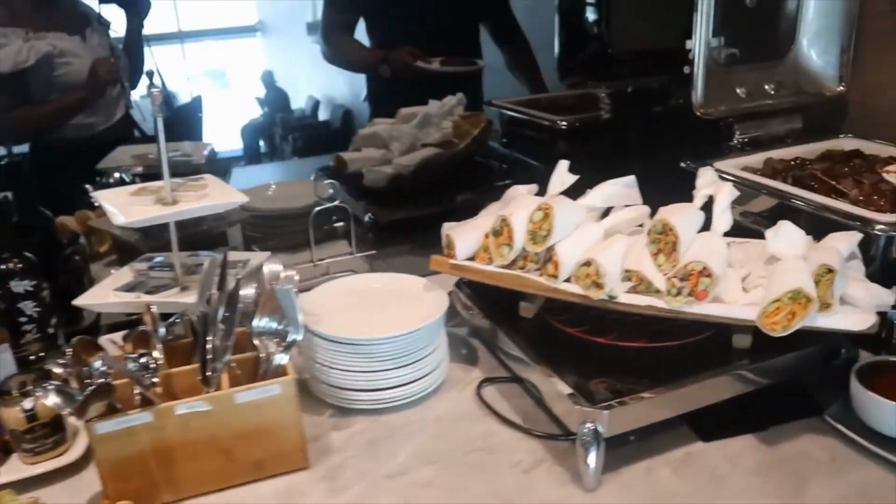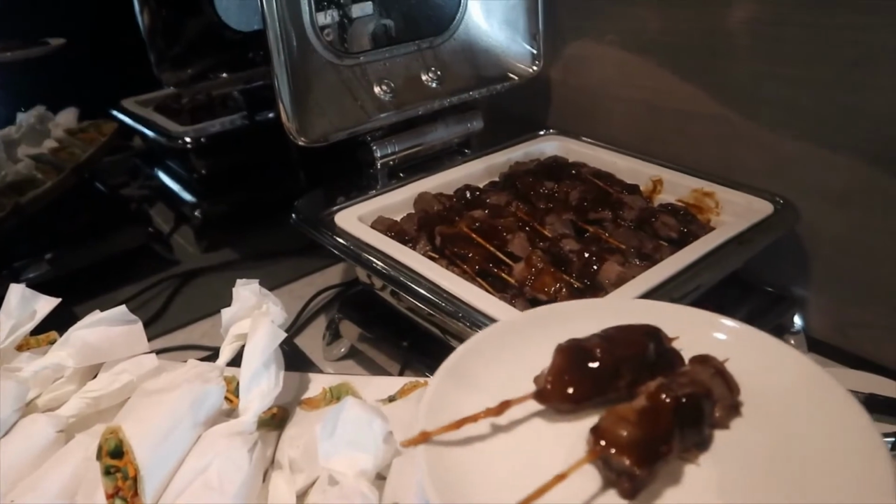Oh, that looks yummy. What is that? I want that. Oh, teriyaki. I love teriyaki.